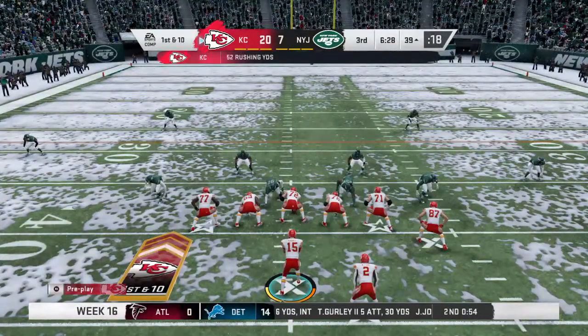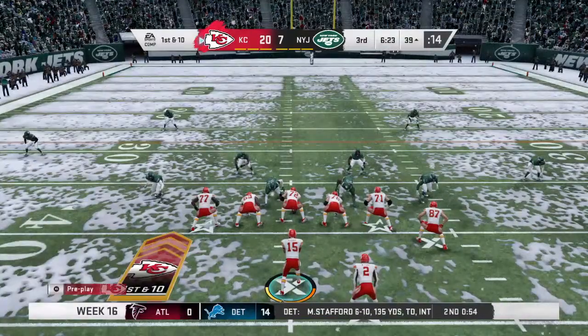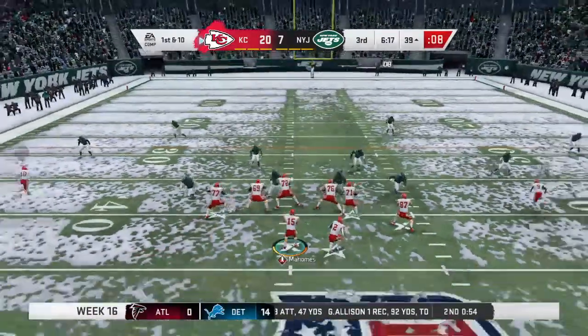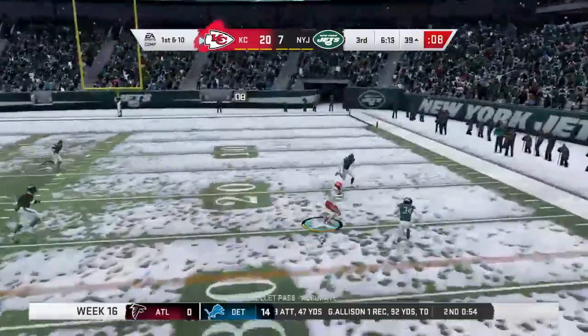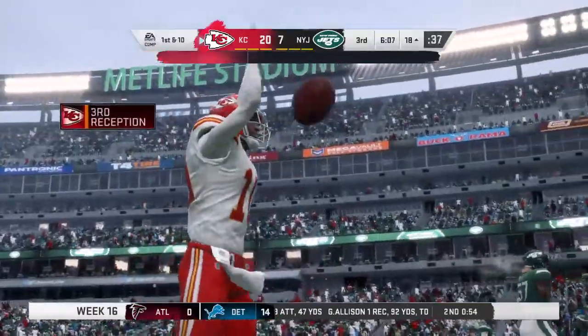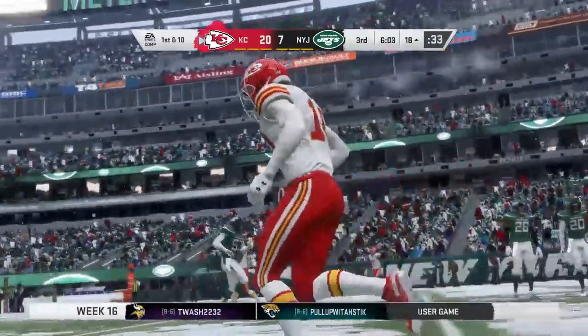Let's go, let's bring it. Watch 43. Working from the gun, Mahomes. Open man is Hill. He's got it. And they'll wind up getting this one all the way down inside the 20. A good pickup there, 21 yards.